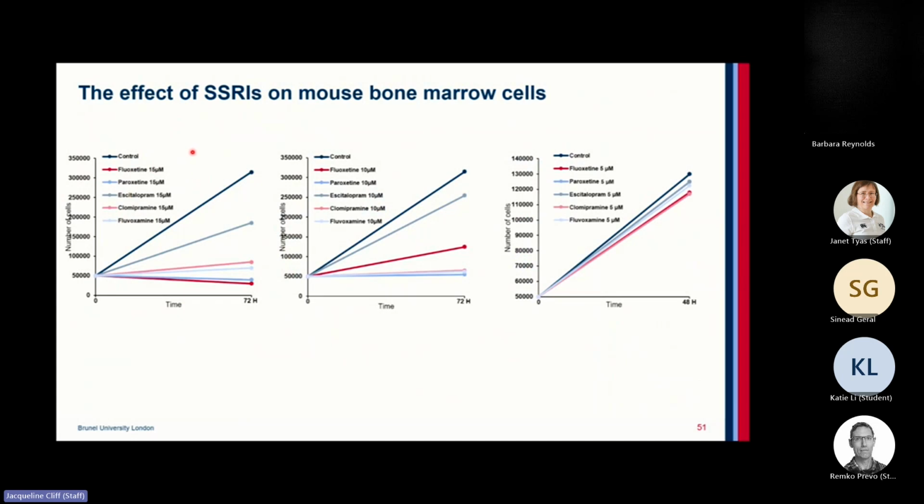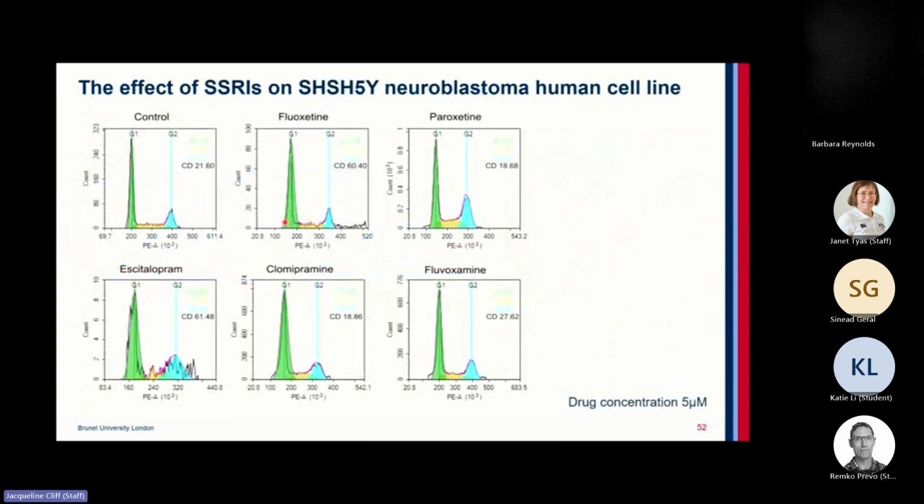So we tested 15 micromolar, 10 and 5 micromolar concentrations, and we saw that only 5 doesn't affect the growth of the bone marrow cells. So this is going to be our working concentration. The next thing that we did was to assess whether treating the human neuroblastoma cell line with this drug concentration is going to interfere with the growth of the cells.